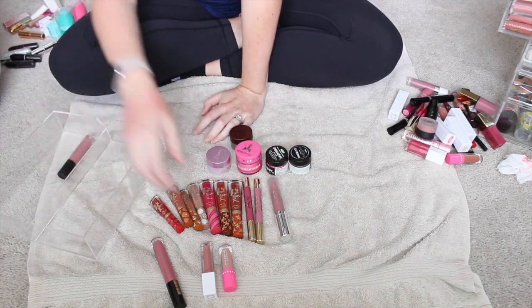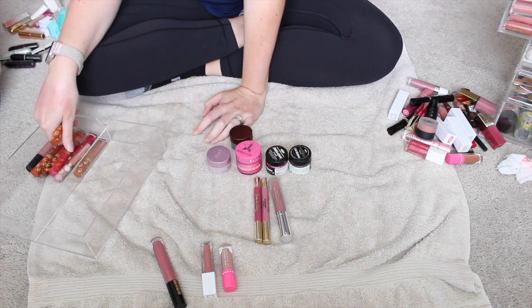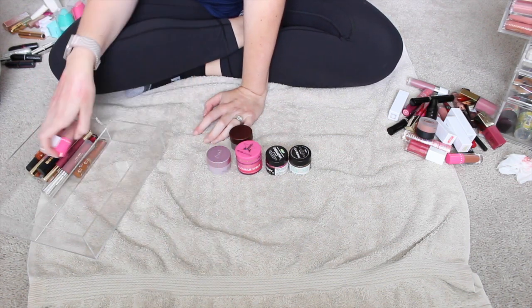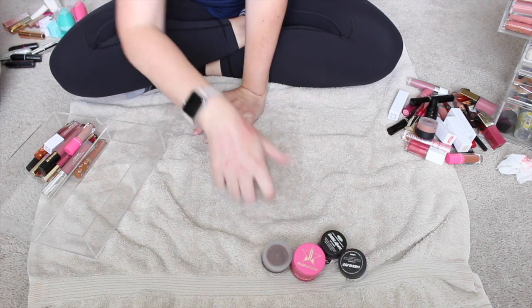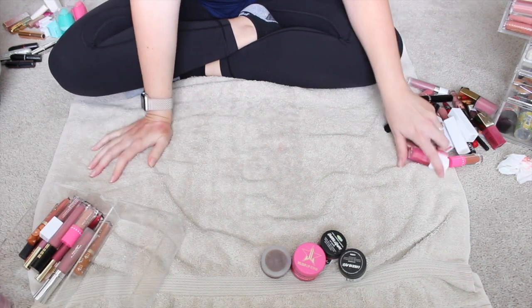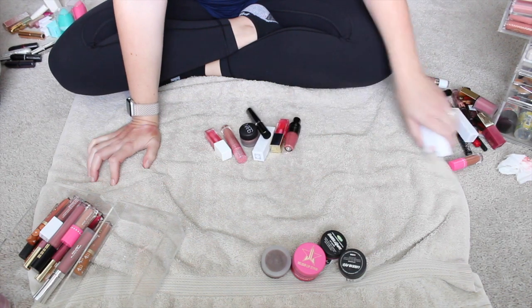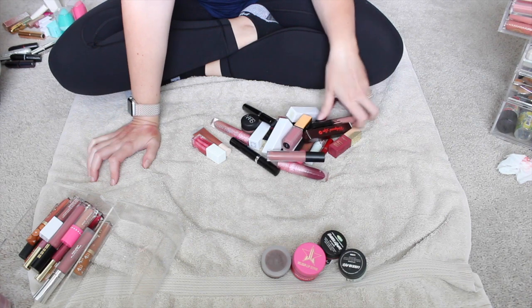So I'm keeping 1, 2, 3, 4, 5, 6, 7, 8, 9, 10, 11, 12, 13, 14. I'm not really going to count these. Those just need to go in the bathroom. Oh, this one, 15. So I'm keeping 15 items from this drawer, and I'm getting rid of 1, 2, 3, 4, 5, 8, 9, 10, 24. So I'm getting rid of more than I'm keeping.